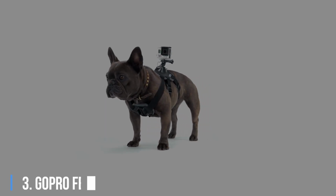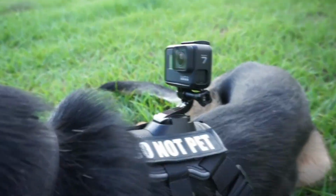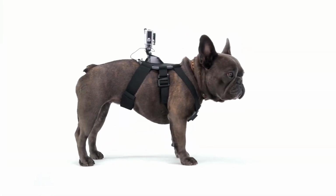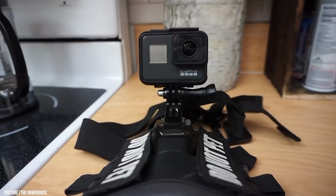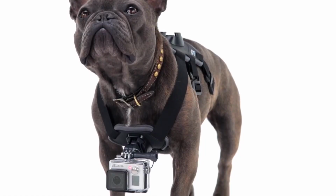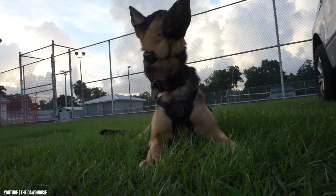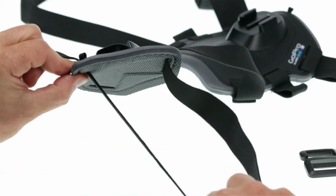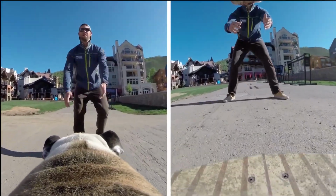3. GOPRO Fetch. GoPro Fetch is a dog harness that works with all GoPro cameras. You can use it to mount your GoPro to your dog and then capture the world from his or her point of view. The harness has 2 mounting locations, chest and back, and is machine washable. It's also fully adjustable to fit small, medium, and large breed dogs in a variety of sizes. The chest mount is even removable for smaller dogs. Hilariously brilliant YouTube videos await.